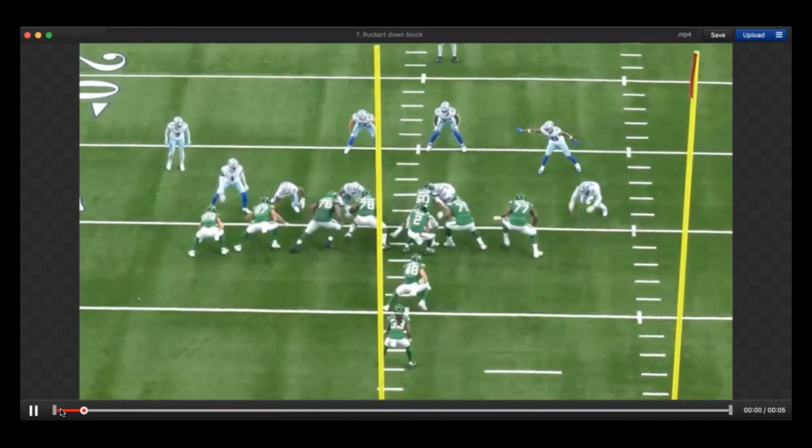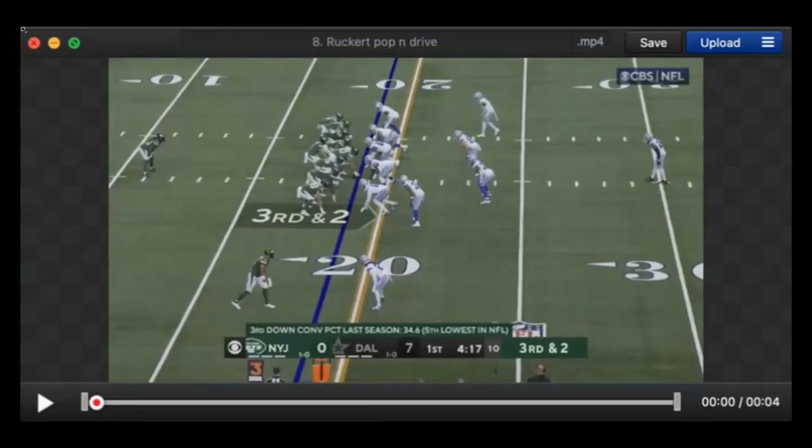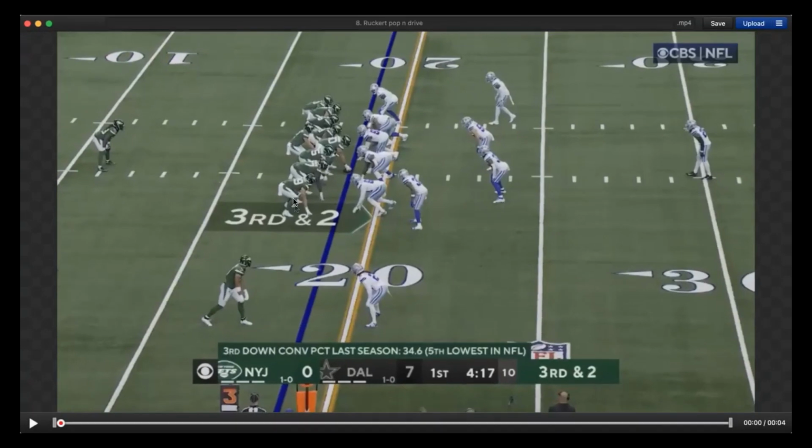Okay. Pop and drive. Pop and drive right here. I'm assuming on number 30 something here.